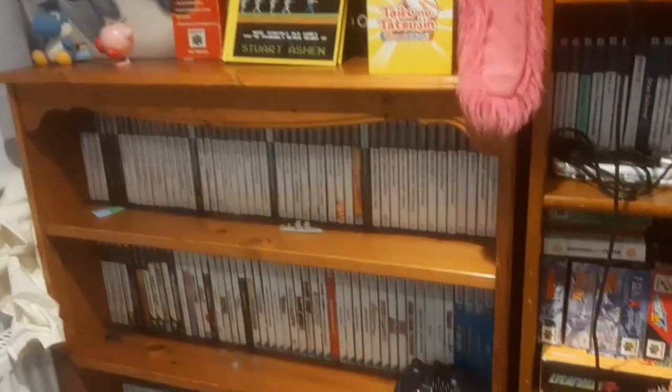That's the main console I play on. The main one I collect for, mainly because all the games are dirt cheap. Actually, give me a sec.